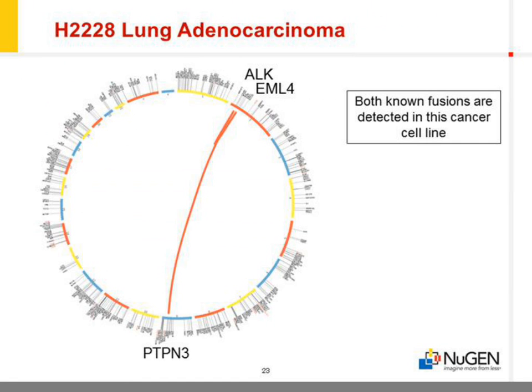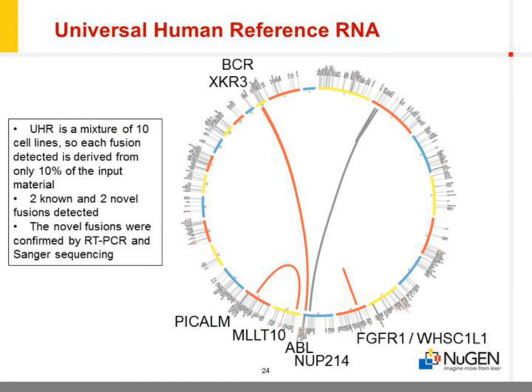So once we were comfortable that we could identify gene fusion events in a single cell line, we challenged ourselves a little bit and turned to UHR RNA. UHR is a mixture of 10 cell lines. So in this case, each fusion event that's detected is only derived from 10% of the total input material. And we know from the literature that UHR has a number of gene fusion events, and we happen to have targeted two of those events using an earlier panel that didn't have quite as many genes targeted. So we targeted two of the known fusions, and we were able to easily identify those, again, using the SOAPFuse software. In addition, we also were able to identify two new gene fusions that were previously undescribed in the literature. And the new gene fusions in this and subsequent data have all been validated by RT-PCR and Sanger sequencing.